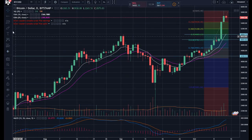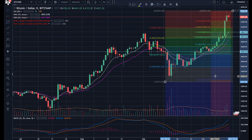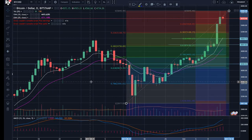Then we need to look at the bigger picture as well. So let's do this one in. Probably more appropriate that I go to the very low. So I'm just saying, if there's any clusters, if there's any things that are coming together at the same sort of point. Okie doke. So from where we are here, coming in around this 61% fib is also the 38.2, which is also coinciding in that area. I call that a Fibonacci cluster.